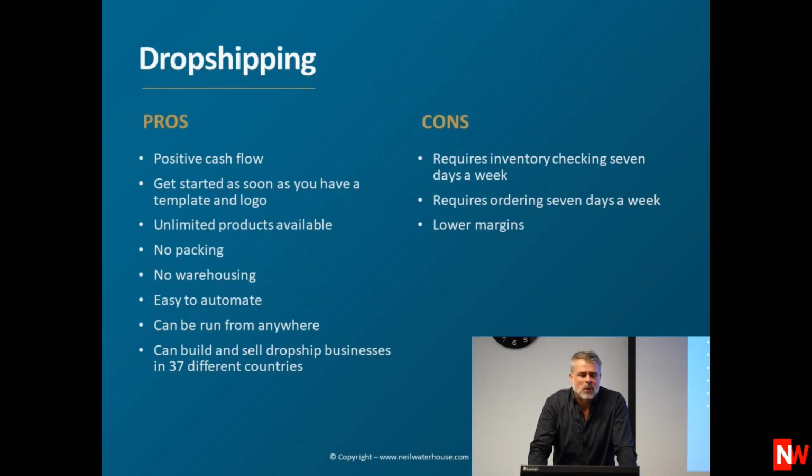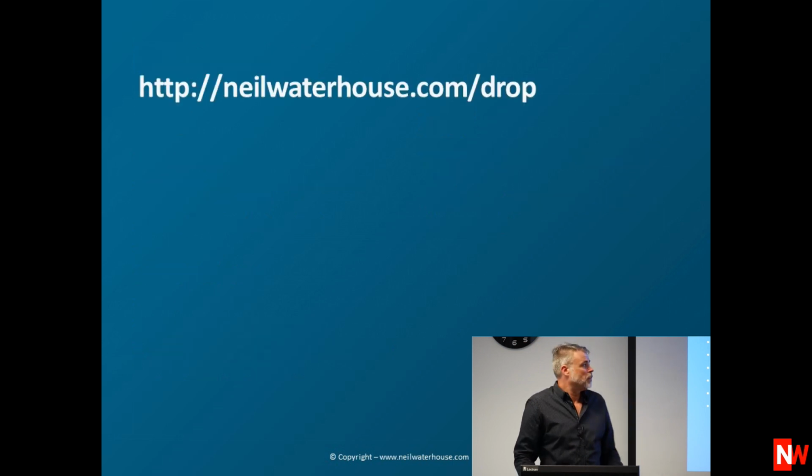Higher margins with importing. Often you do, but if you run out of money and you can no longer import any more items, then your business has hit the glass ceiling. You can't get any more. Whereas with dropshipping, you can just keep listing more and more items. But if you've run out of money or you're not willing to invest any more money in inventory, then you can't grow your business anymore with importing. But with dropshipping, there's no limit.